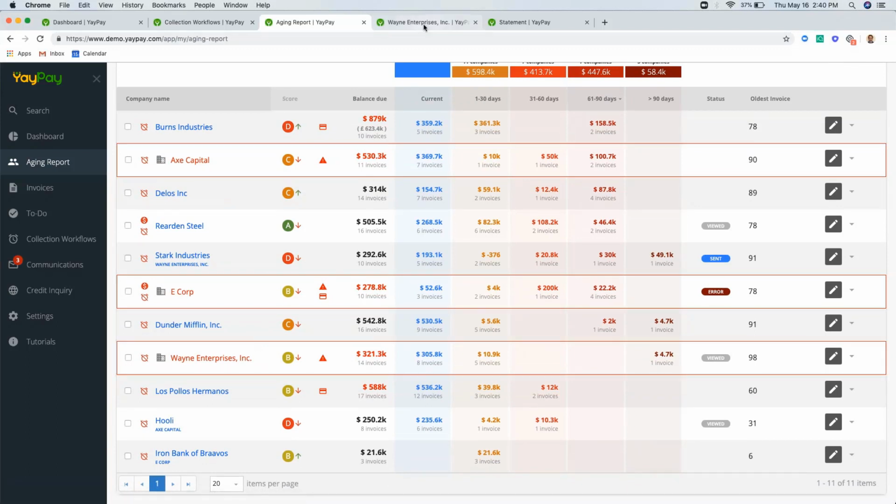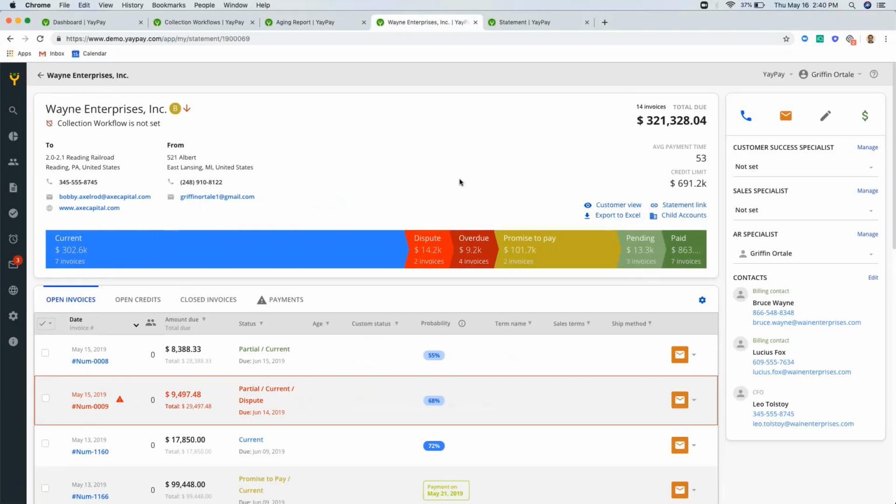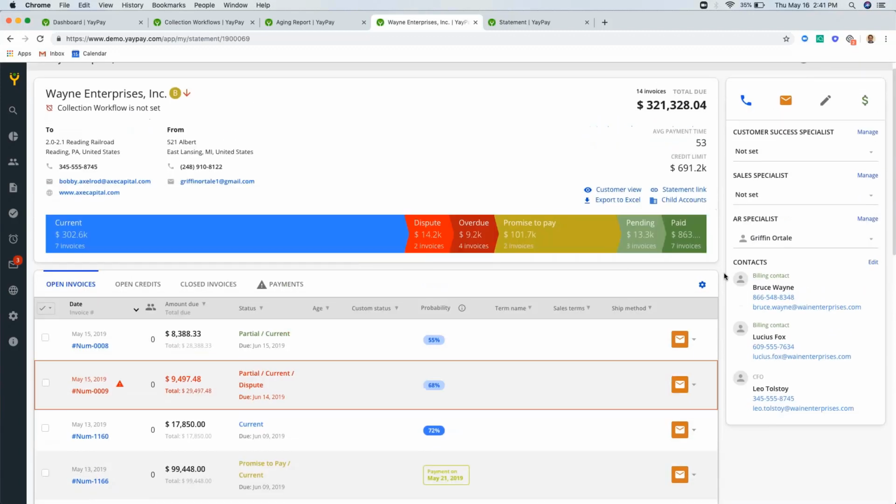And what we're essentially doing here is combining all the information that lives in your Acumatica, your Google Sheets, your spreadsheets, your email inbox, your physical sticky notes, and creating one central location that anyone in your organization can come in and see what's happening in real time. So all high-level company information at the top, both internal and external contacts here on the right. We have all open invoices, closed invoices, payments that have been made on the account.